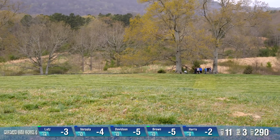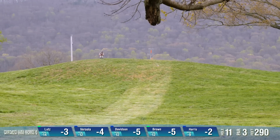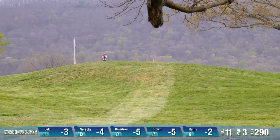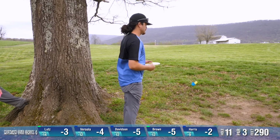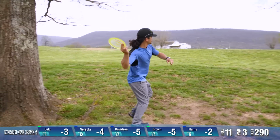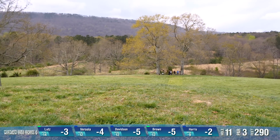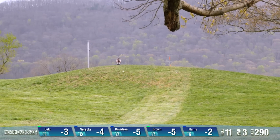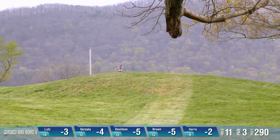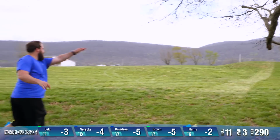Looks like a putter again. He's just going smash town on these 2 holes here. Really good shot for the putter. Around 35 feet or so. That's just circle's edge there. Yep, that's looking good too. That's really what you want to do, just crash into that hill and leave yourself a pretty good putt.